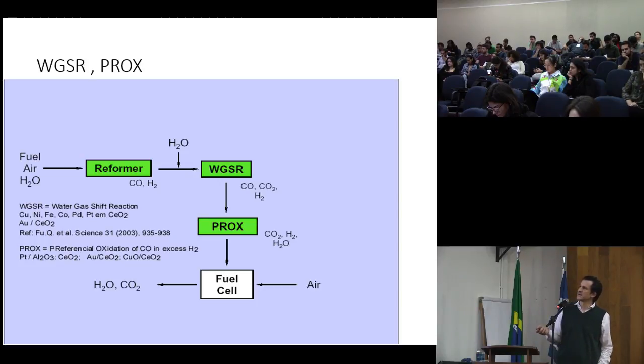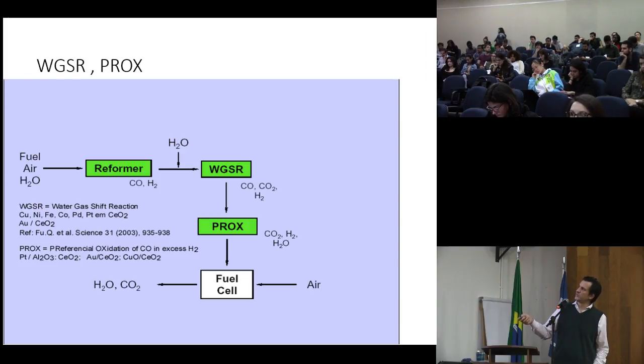I'll show the next slide. Here, the water gas shift reactor and partial oxidation. You can see here the reformer, the water gas shift reaction, the PROX where we remove the CO to produce only hydrogen. Then this hydrogen goes directly here. And here you can see all the catalysts that can be used in the water gas shift reaction. We can see nickel, iron, cobalt, platinum, palladium on the support cerium oxide.